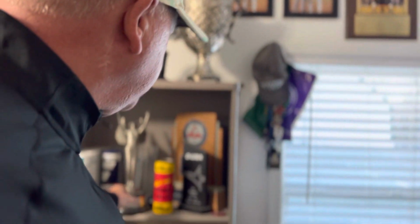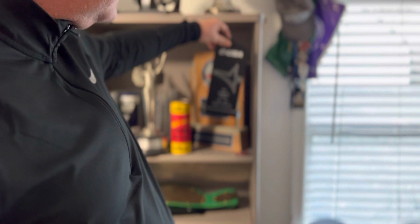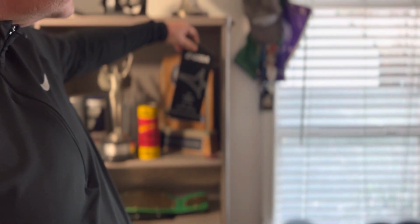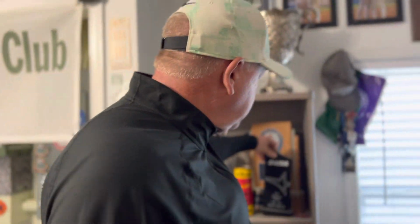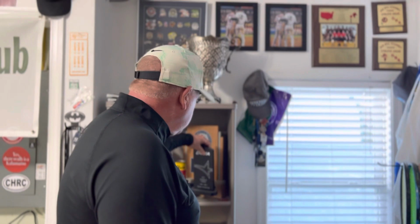Now we're in the trophy case. Some of Clark's stuff's in here. He was an assistant coach at Old Dominion for Don Manella. He was the volunteer assistant coach. He got him a trophy, Conference USA.